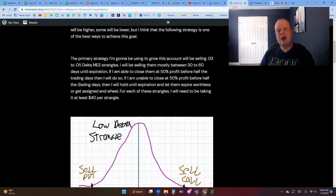And then if we're able to close them at 50% profit in half the trading time, meaning if we do a 30 DTE low delta strangle and we're able to buy it back for a 50% or greater profit within, say, 15 days, it's half the 30 days, then it's usually ideally worth it to do so, because then you get money back into your account.